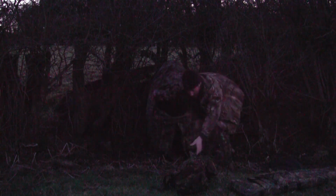So, I've got the hide up and I have it pegged onto the ground. I'm just shuffling it around to make sure it's pointing in the same direction I want to shoot. Now, I use a ground anchor screwed into the ground and a bungee cord to help hold the hide onto the ground and into position, because I found it's a wee bit front heavy, so when you're leaving the hide it does have a tendency to want to tip over.